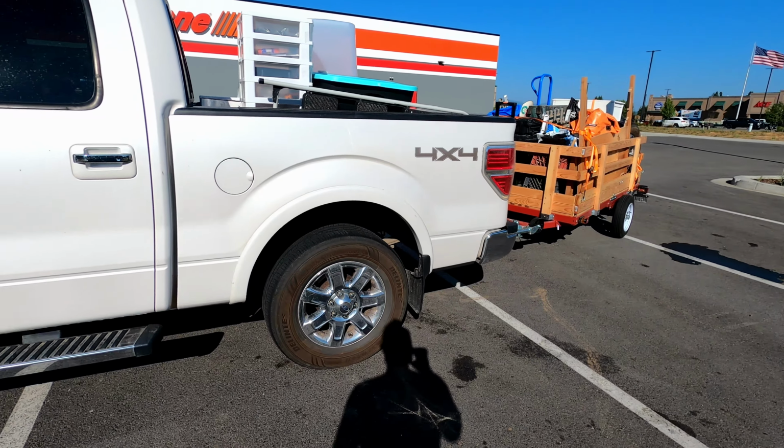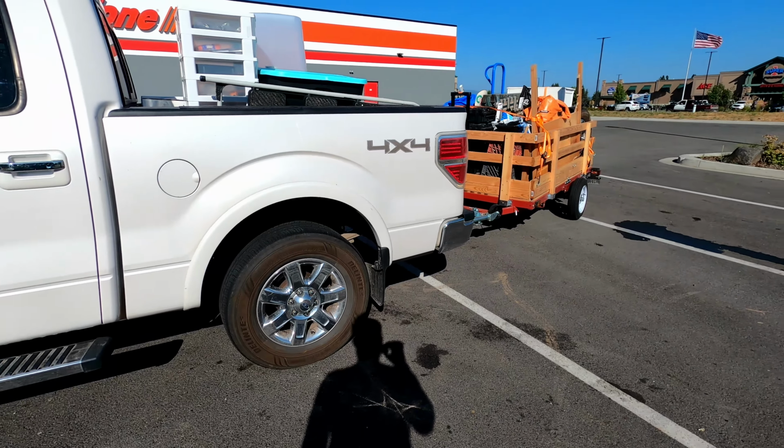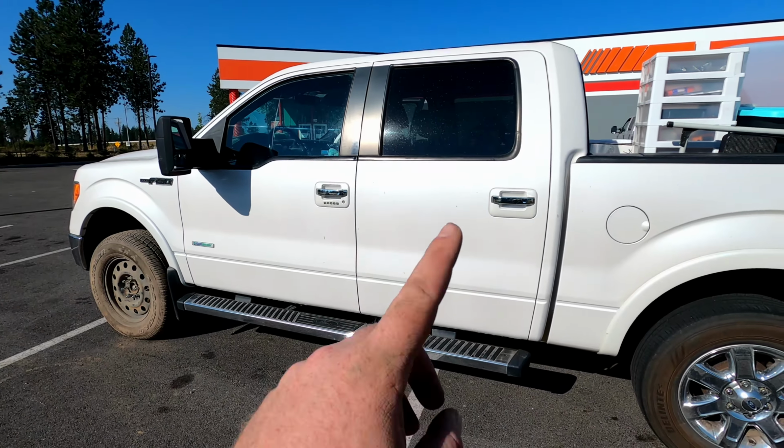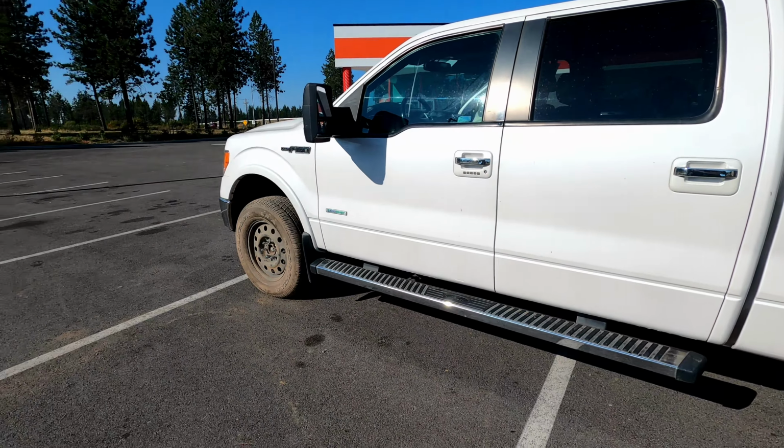Well, we're on our way to Montana again. Gonna go work on the house this weekend. Got a load of stuff to move. Got the junkyard dog and Miss Necromancer with me.